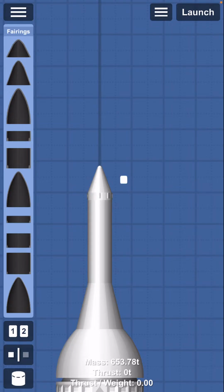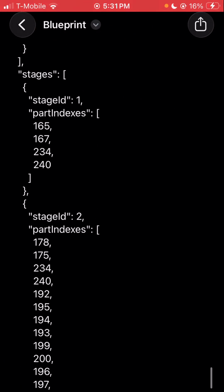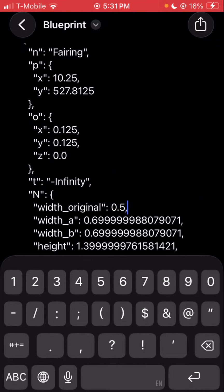Huh, okay. That looks somewhat accurate towards the perspective. I actually like that. That should be a little bit thinner, though. That's what I'm trying to... Yeah, that should definitely be a little bit thinner. Let me change the width of that.